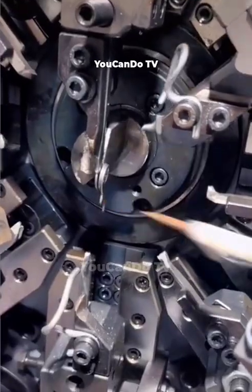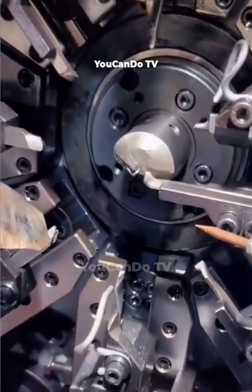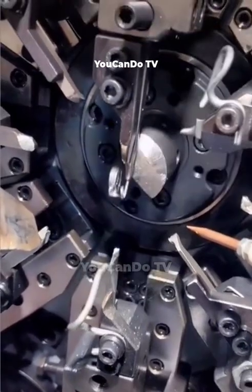With this CNC bending machine, you just need to program and have the material ready. The machine will automatically bend the steel wire into the desired shape. Isn't that great?